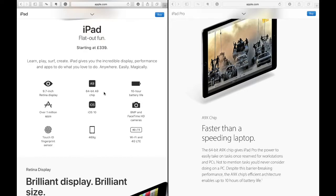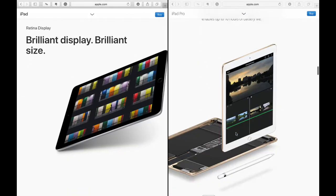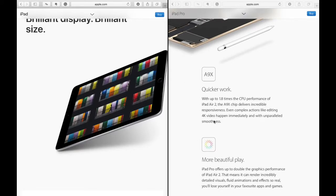Now I'm not really sure if there is a direct difference between the A9 and the A9X. I'm guessing there would be a difference, but it won't be major. Maybe in some other videos you can check it out when they do these benchmarks. At that time there might be a slight difference between the two chips, the A9X and the A9, which I'm guessing there might be. Then obviously it says over here the A9X is 1.8 times the CPU power of an iPad Air 2, and so on.